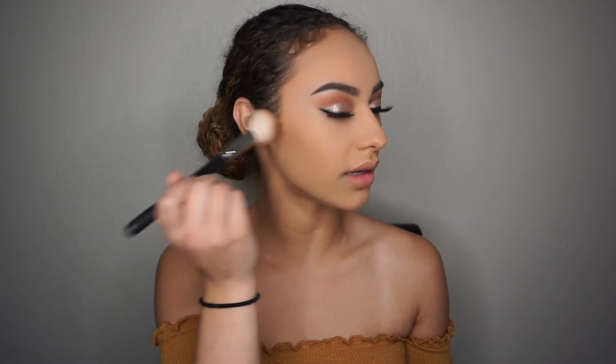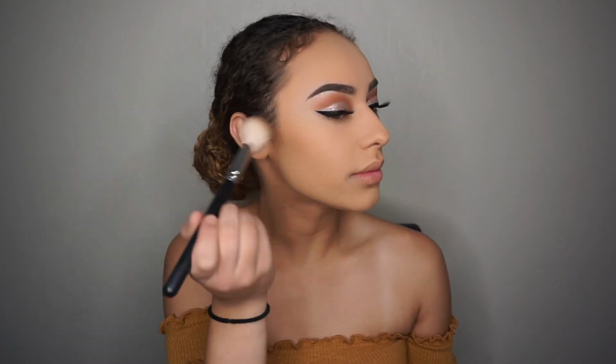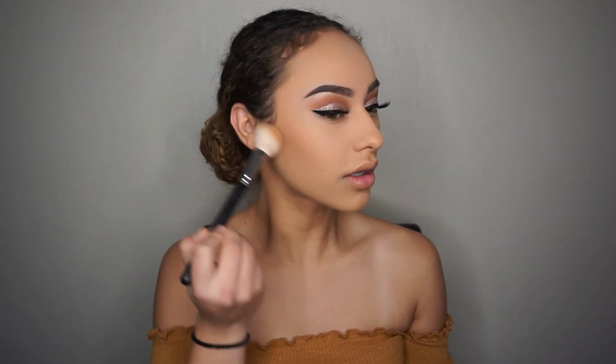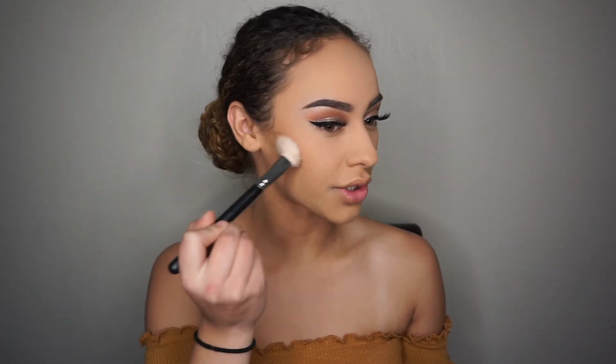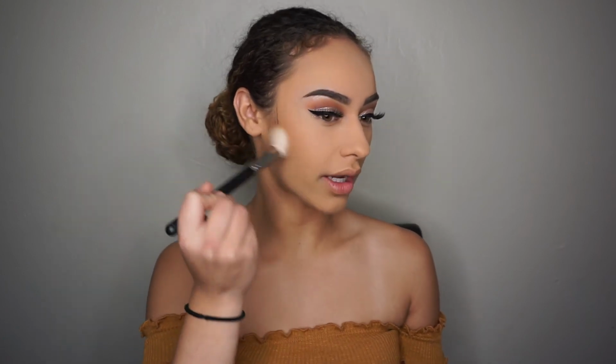When I put bronzer on at first, I like to tap it just so that it's easier for me to find my cheekbone. This way it's easier for me to build on it as well. I like to go in circular motions and push the product up so it gives the jaw a more defined look.